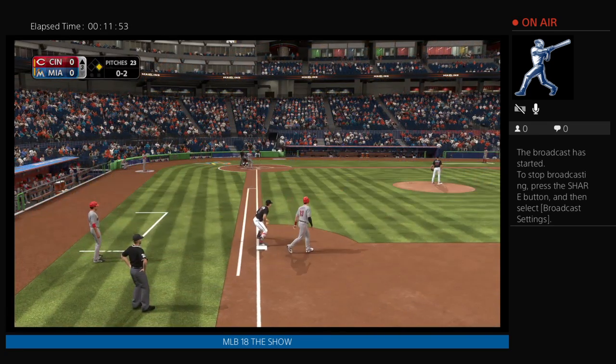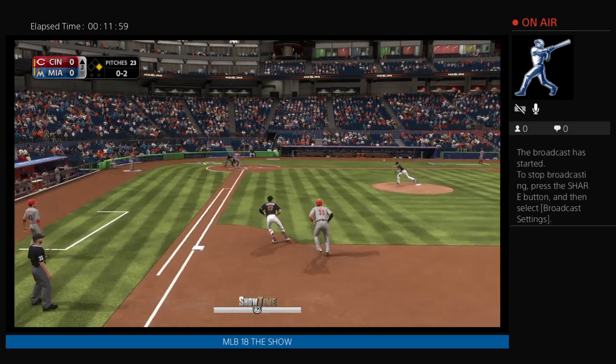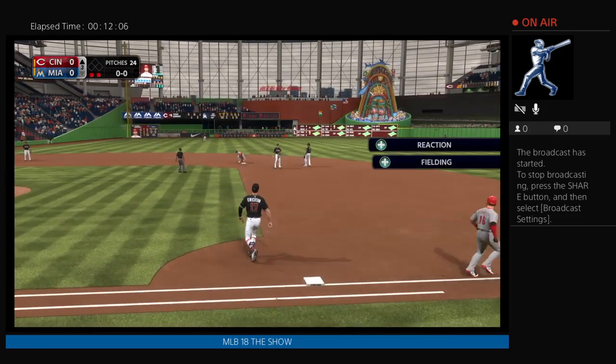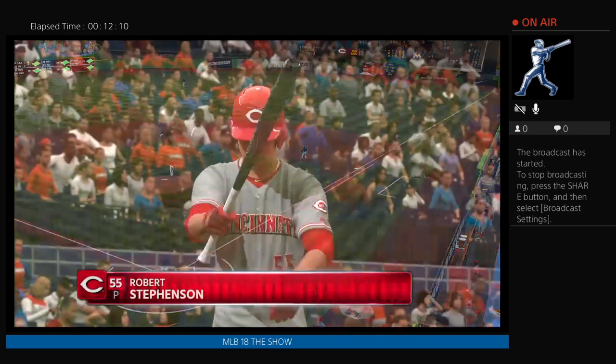Now in the box, Tucker Barnhart, as he'll get his first opportunity in this one. 0-2, here it is. Put in play to the right side of the infield, reined in to second for one. Return throw is in time, and what do you know, they do get the double play.